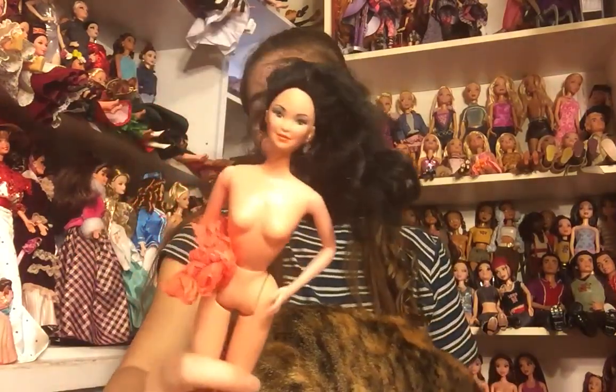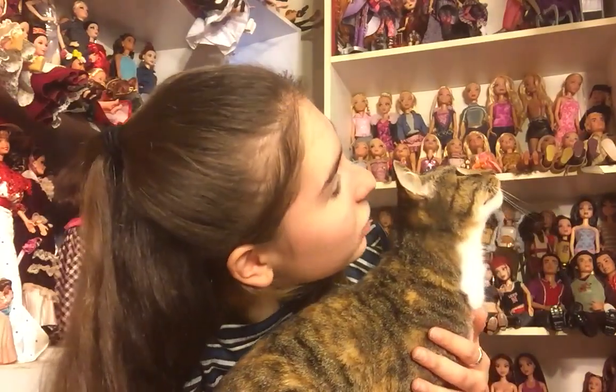So we have the Barbie and the Rockers, Dana, I think her name is, or it might be something else. But there she is. I do have her already, but I don't mind having two.